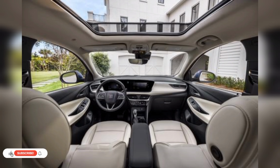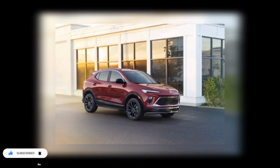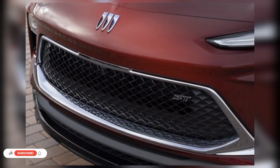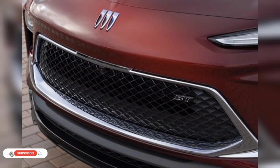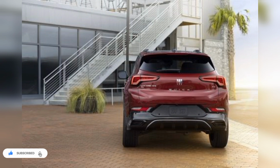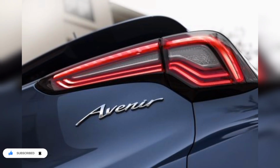Those who take a chance on the Encore GX will find a similar level of equipment but also mainstream interior material quality and a weak-performing turbocharged 3-cylinder powertrain. Handling is downright boring, but Buick's brand doesn't include back-row thrills like other Buick SUVs. The Encore GX's ride is comfortable, and its cabin is well isolated from road noise, which we think is the SUV's most luxurious feature.